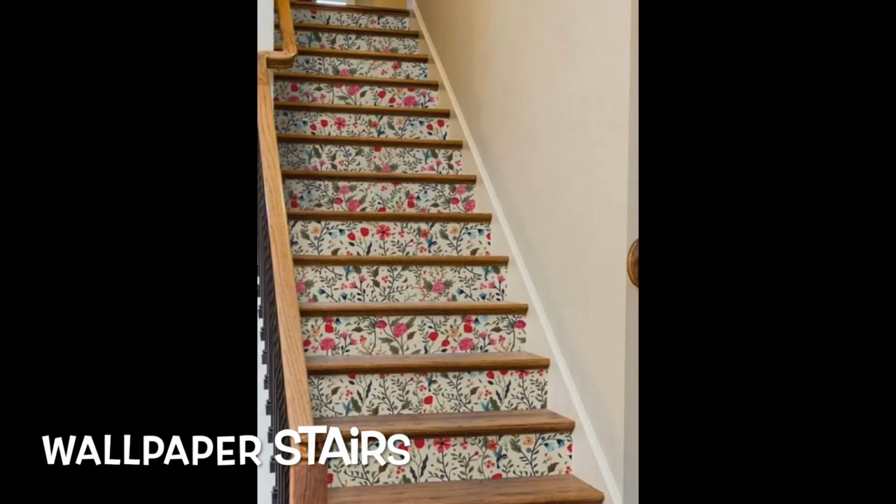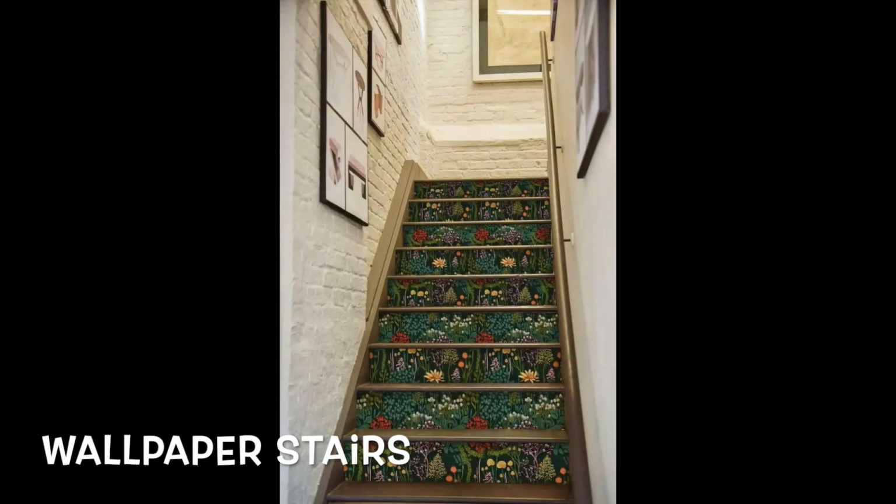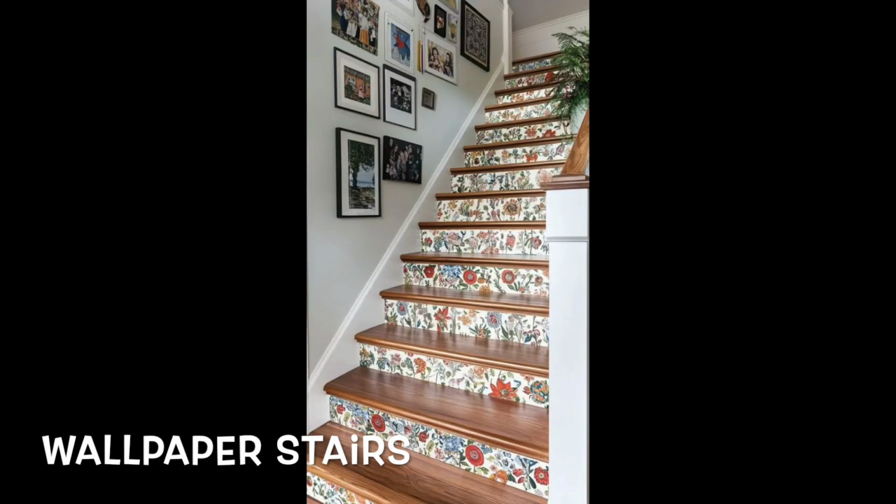So here's another one that I found and I really just thought it was cool. This is wallpaper on stair risers. Now, I've never owned a two-story home, just one story, so I've never done this myself. However, if you have, please let me know.